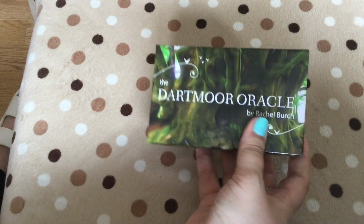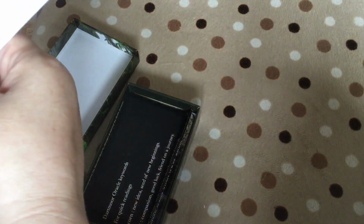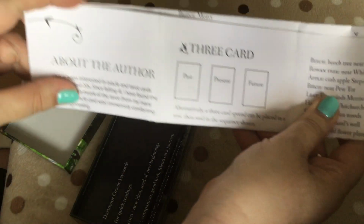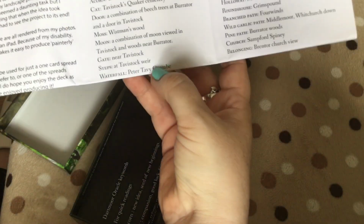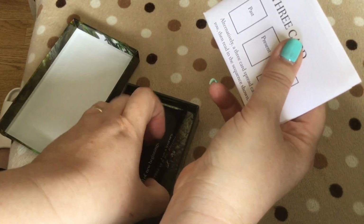And then I've got her Dartmoor Oracle, which comes in this box. That one didn't have a box, which is why I keep them both in the bag. And this one tells you a little bit about the author as well. And again, you've got all the locations where the cards were photographed.